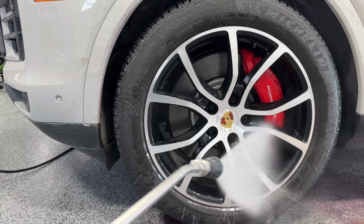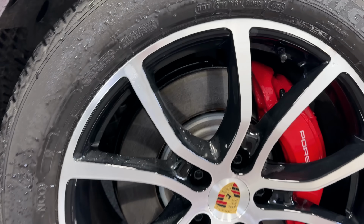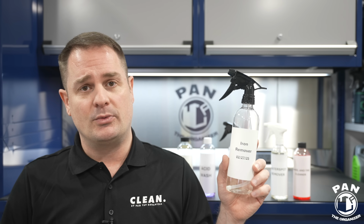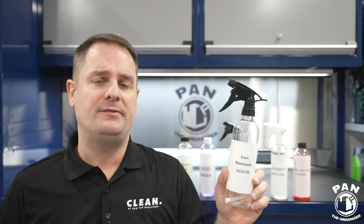So work in a well-ventilated space. If you work outside, it's fine, as long as you never let iron removers dry on the surface. Do not work in direct sunlight with iron removers. Super important. So keep the surface wet. Keep it going. Spray this onto the surface, and you can let it react. One to two minutes is more than enough. Then you're going to flush it off.